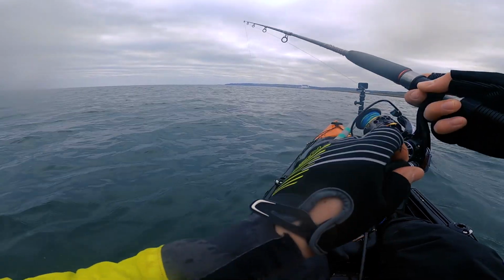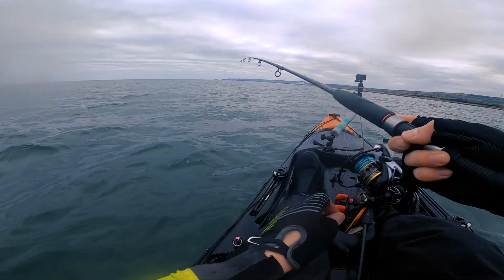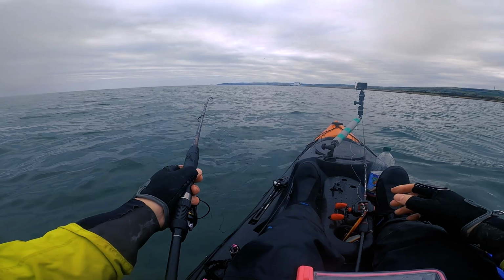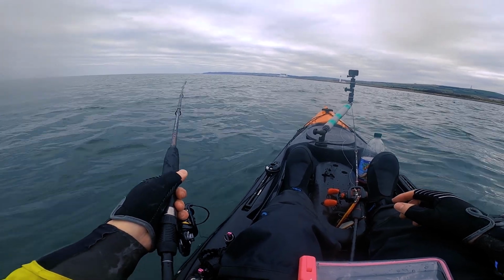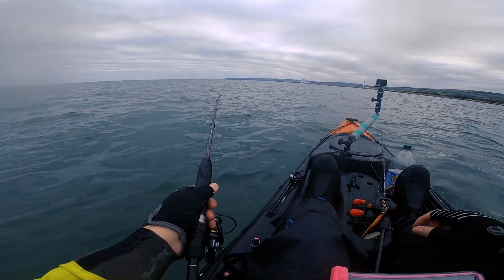So this is a 25 quid Angry Fish Amazon special, just to tide me over until I get round to buying a Penn Slammer, probably a Penn Slammer 4. I'll just wait and save up for one, and then I'll need to just leash it to the kayak, because I don't like the idea of losing it.